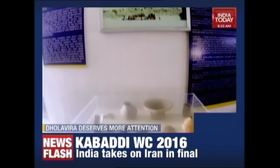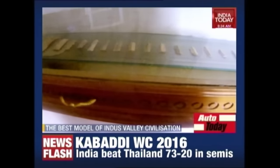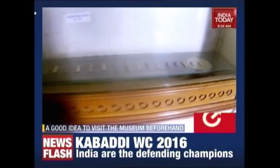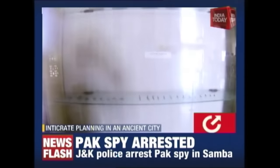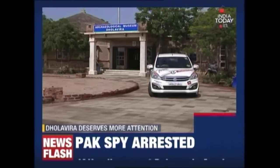Figurines, pottery, beads, jewelry, and even a precise system of weights that have been unearthed are on display here. Especially fascinating is the unified system of weights, the smallest of which corresponds to 50 grams. It's likely the weights were used for trading purposes or for collecting taxes.